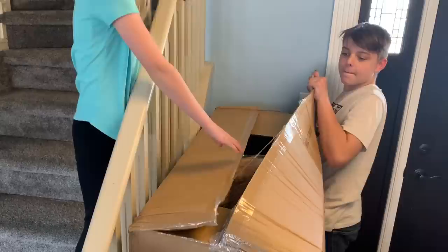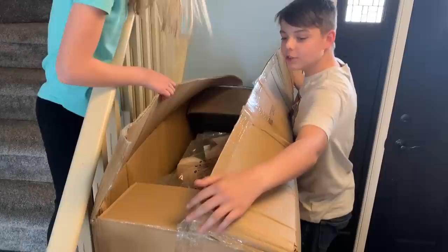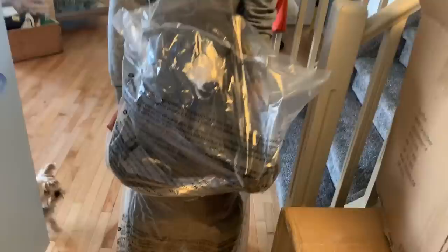Why are you so excited to do this? Oh, it's huge. You want to take it out? Could you cut that one? What the heck? We've got to take the plastic off so you can see it.